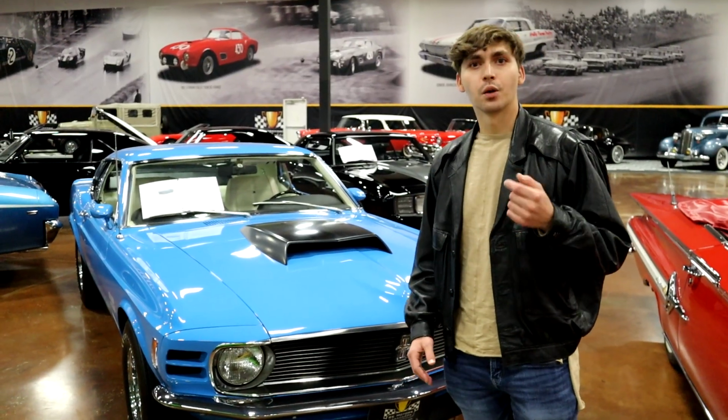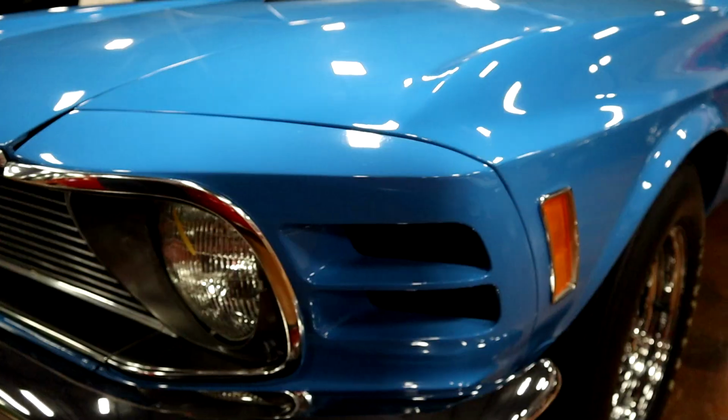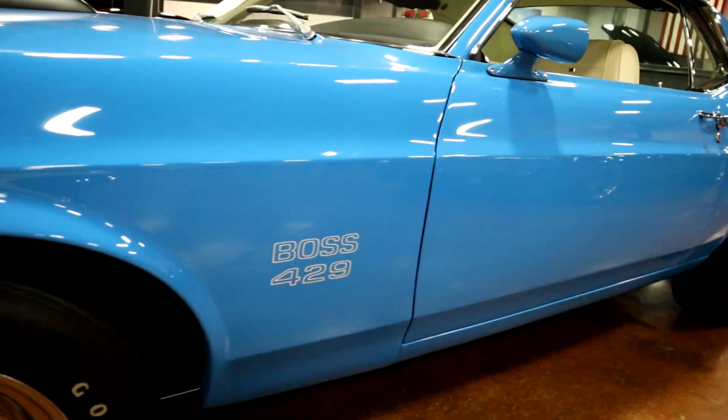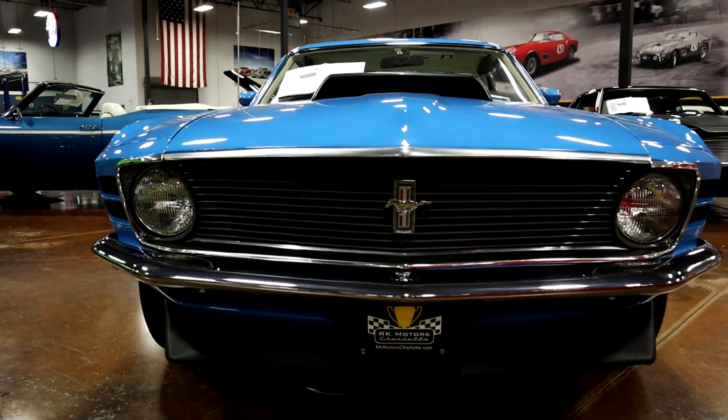All right, guys, so I'm standing in one of the original 1 in 500 429 big block Mustangs. This is one of the classic Grabber Blues. It's a really beautiful car, awesome chrome trim around it. One of the original pony logos that they had for the Mustang, so it's super classic.